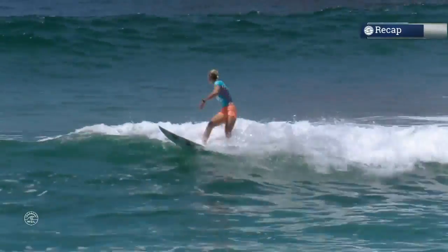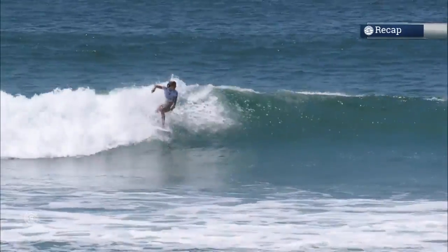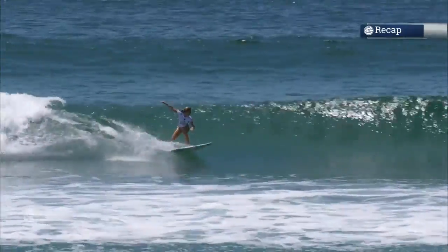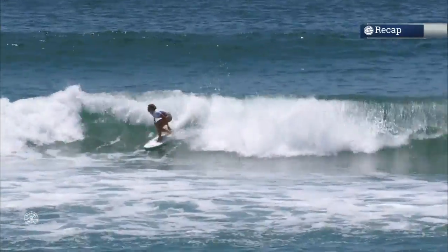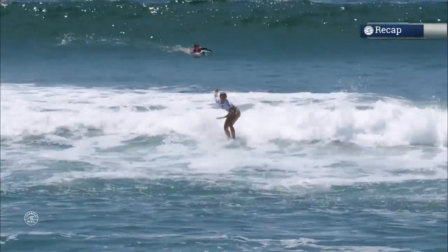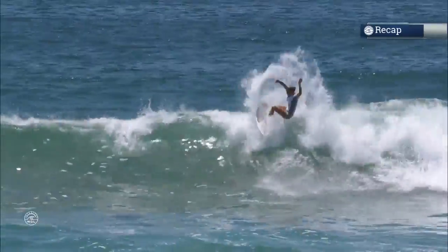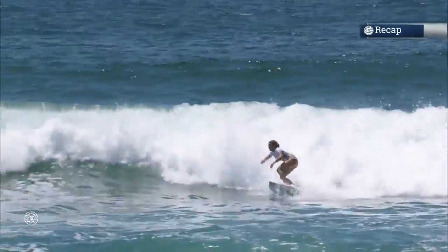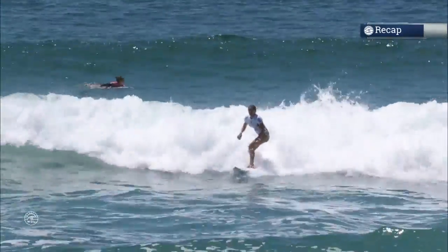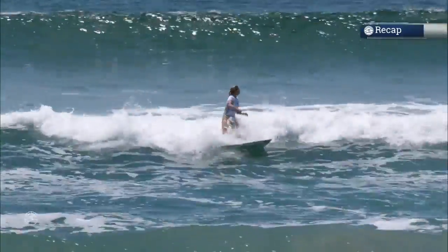Yep, and then she was able to back it up midway through that heat. Had the early lead, but Coco started to mount her comeback. Had the best score, a 6.8. Attacking the lip on the backhand, utilizing that Mayhem Mapiolas to all its worth, a little bit bigger equipment even. And there, just a blast. One maneuver, enough for a 5.57. That took the lead. Needed a 5.54, so just barely getting it.